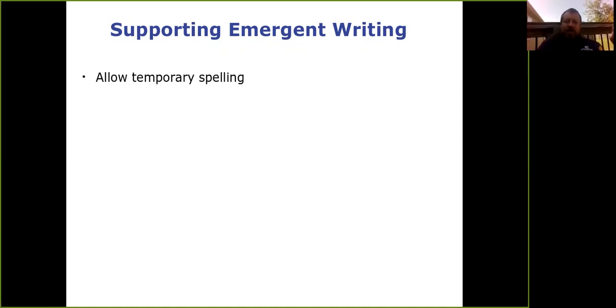So when children are beginning to pick up those writing instruments, we can support that by allowing them to use temporary or inventive spelling. They're spelling out words based upon the phonemic sounds that they have become aware of. I used the word pharmacy a minute ago for the PH sound, which is a terrible example, but a young child might write "Pharmaci." It's for pharmacy. They're writing it the way it sounds based upon the phonemes that they know and understand.